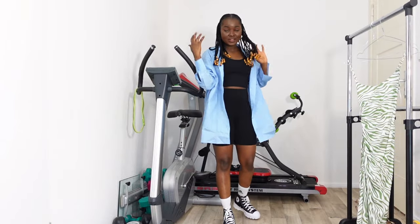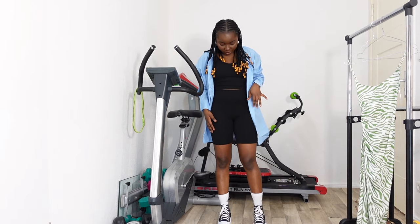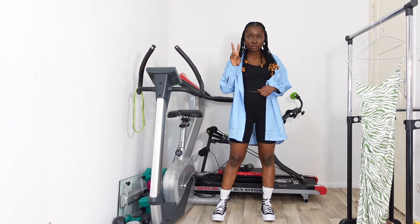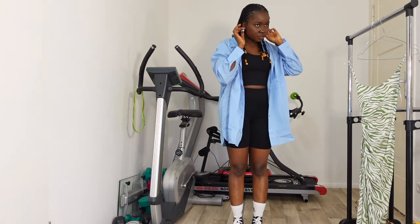So guys, this is my second to the last outfit, and I'm just wearing my biker shirt from Noisy May. This black tank top is from Stradivarius. It has two pieces in it. It was so affordable. These are the earrings I wanted to show you guys.